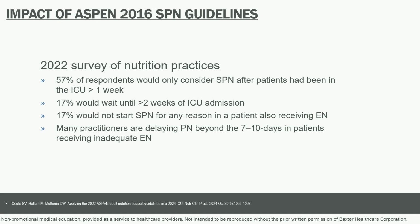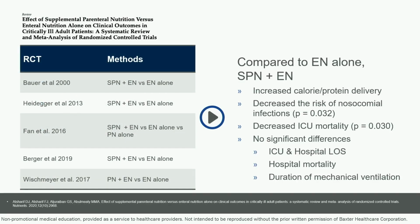receiving inadequate EN. And when we evaluate meta-analyses that specifically remove the APANIC trial because of its lower risk population and its flawed methods, we see that the combined EN plus PN approach versus EN alone not only ensures ability to reach calorie and protein targets with no negative effects on clinical outcomes, but is also associated with reduced infection and also ICU mortality. But so many of these RCTs are focusing on these hard outcomes such as mortality.